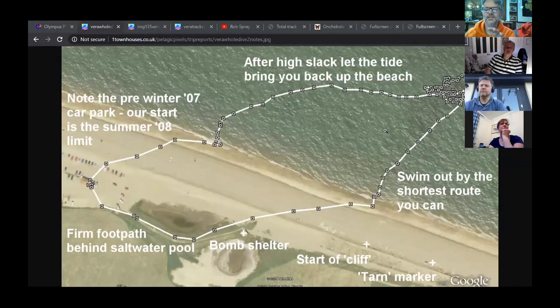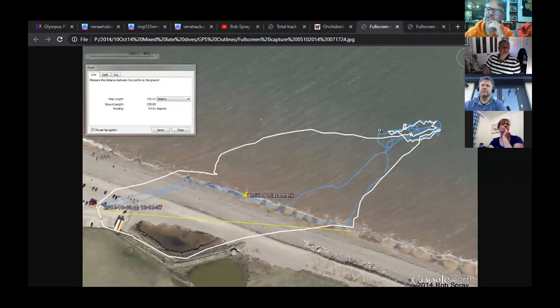Okay, so this is the site just really pertaining to the Vera. It's an old site, so there's fun stuff which no longer exists on the shore. But you can see we normally start as close as we can to the Vera, swim out to it. The white line is our historical trace from 2007. And the blue line is one I did more recently.